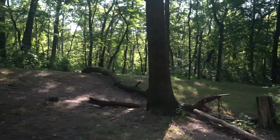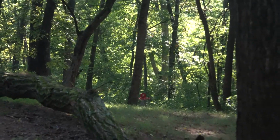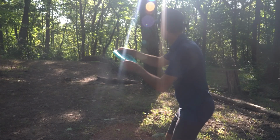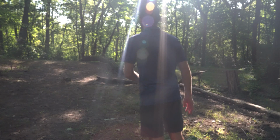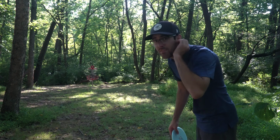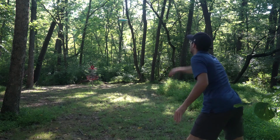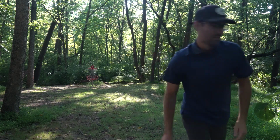Not bad, actually. Basket now. This is where our lie is, actually, where I'm standing right now, and then there's the top of the basket right there. So I need to get something really close to the basket here so we can just walk away with a par. Come on, man. Terrible approach shot, so we're gonna have a tough putt to pick up this par here.